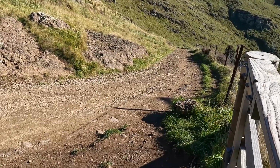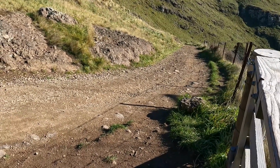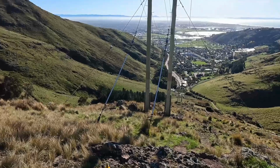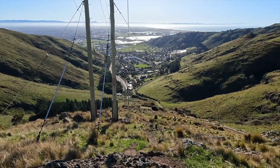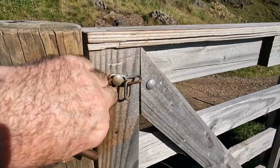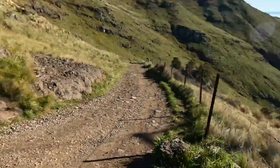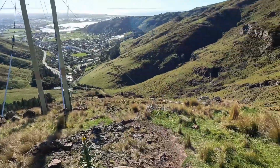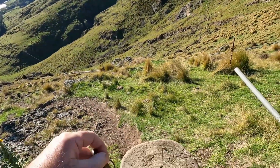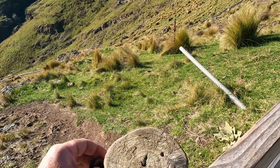Remember that road that I showed you way down the bottom, guys? This is supposedly the shortcut. So this is how far we've come, guys. And I'm absolutely buggered. Always remember, guys, shut the gates if you're tramping around here. We've got a lot of sheep and animals in these paddocks.